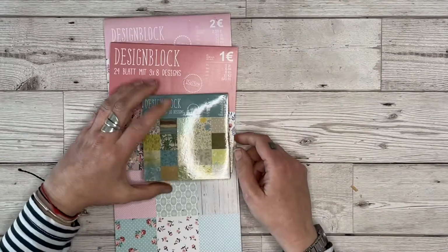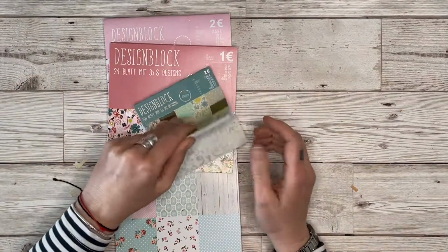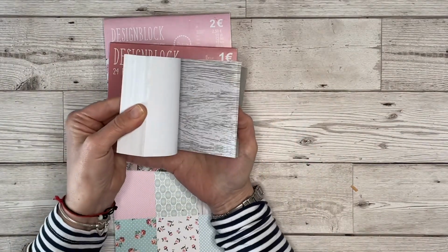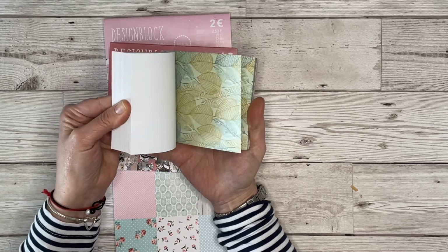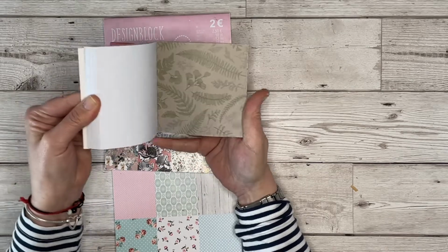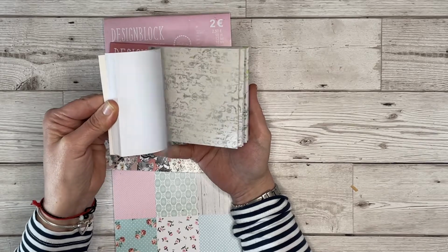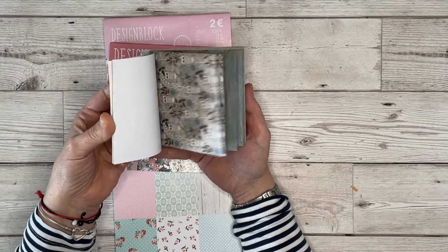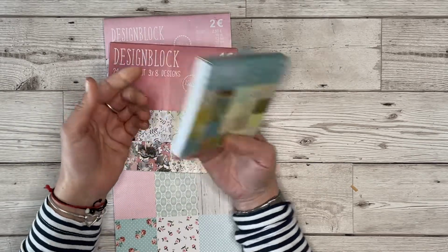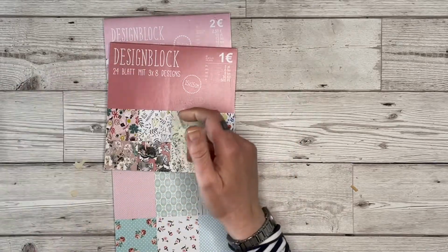And then I came across a little bit of paper, a few paper pads, so I chose the ones that had sort of nature themes and kind of a vintagey kind of look. So I like this. I mean, these might be nice for some kind of added journaling space or something in a journal.